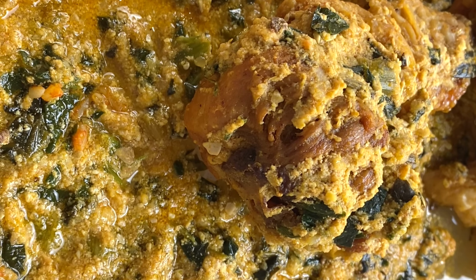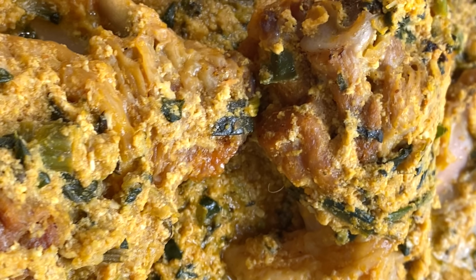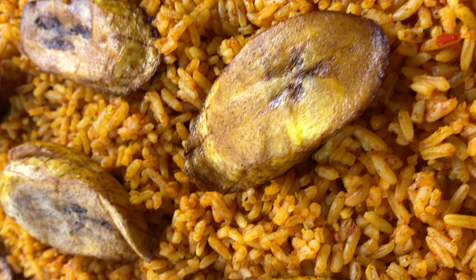So we have a beautiful platter right here. Guys, it smells so good. So this right here is egusi with chicken. This is supposed to be some type of stew, and I don't know what those vegetables are called. But if you guys know, comment down below. We have jollof rice in the middle right here with some plantains. And this jollof rice looks so amazing, guys.